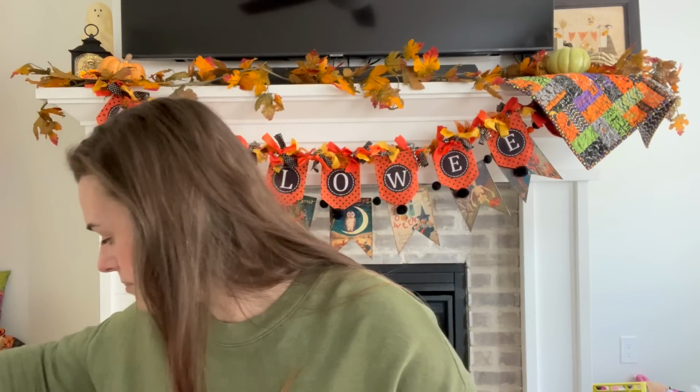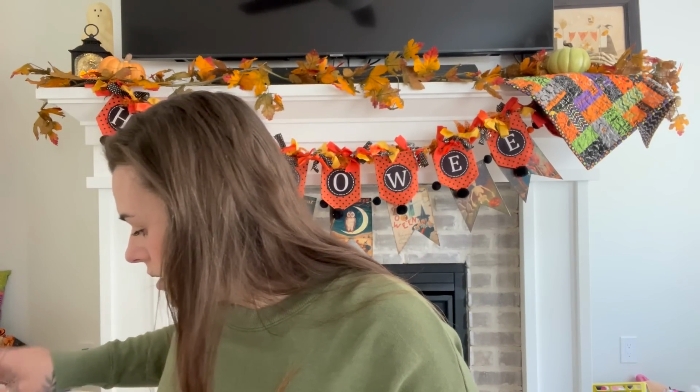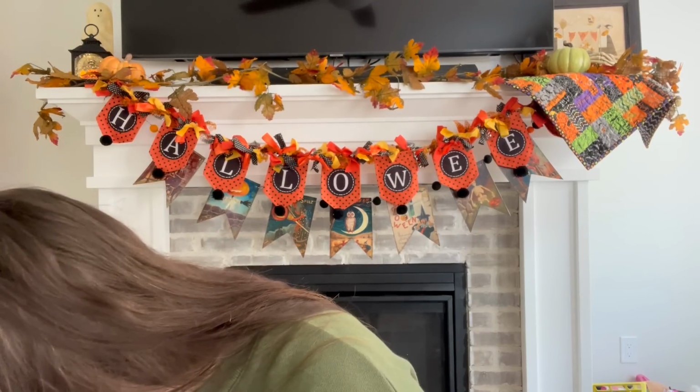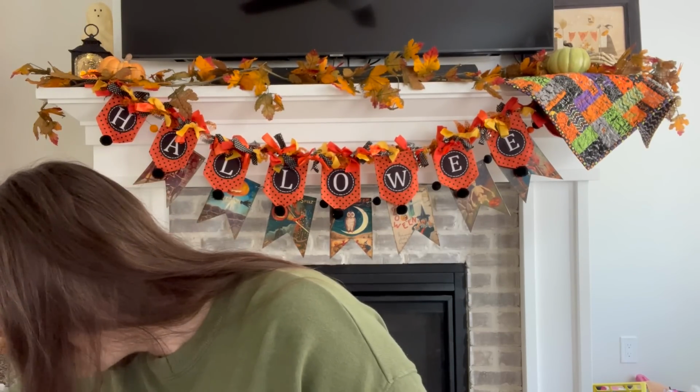Tight squeeze here with everything. All right, that's WIPs. Oh, nope, I found the other WIP. So my other WIP, maybe not, it's the wrong one.